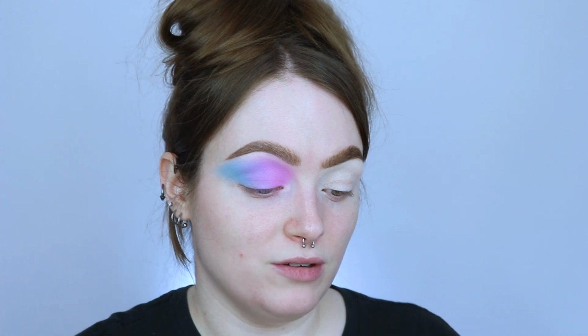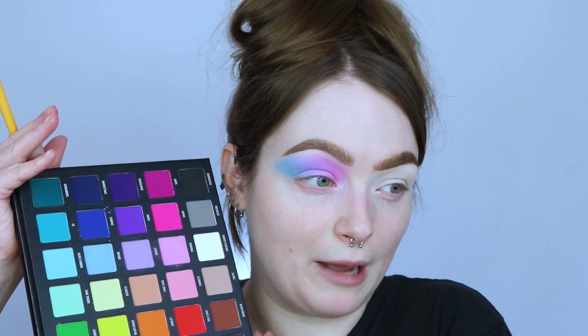And again, you can see my palette. There is absolutely no kickback in the pan. I'll show you what I mean. But do you see this? I am digging my brush in, and there's nothing going everywhere.